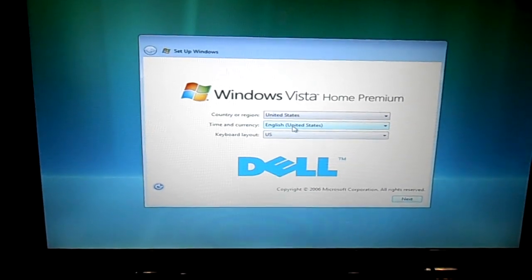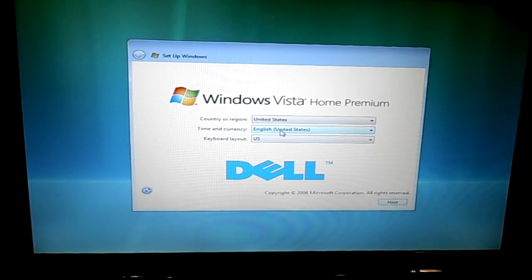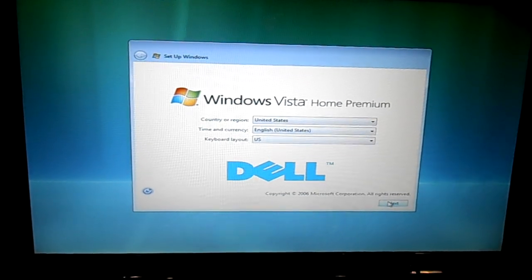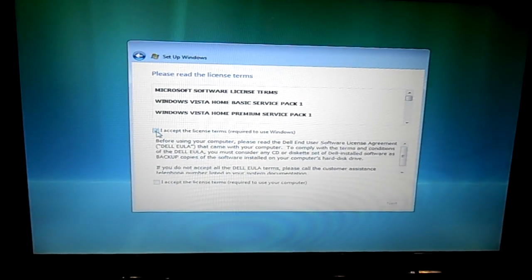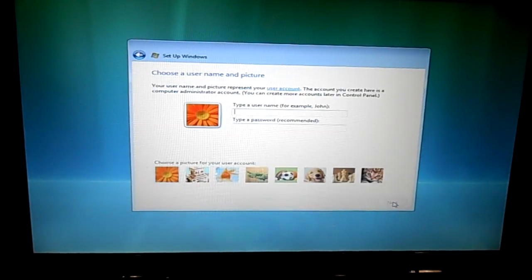Okay, this is the next thing that popped up during my reinstall. It's just asking me my country, my time, my currency, and my keyboard. So I'm gonna go ahead and hit next on that. I've gotta accept these two agreements here. Check this one, as well as this one here. And then hit the next button.